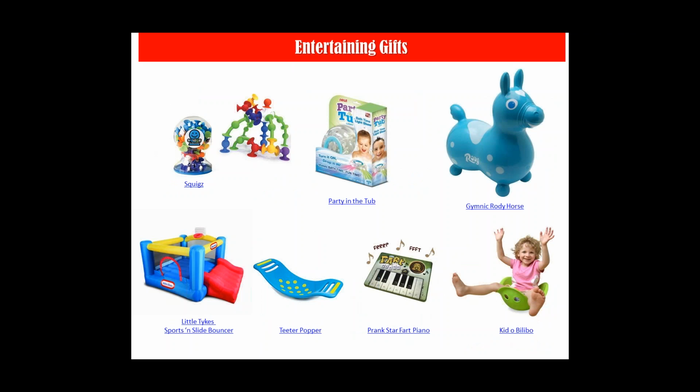And next slide we have squigs, I think is how you say it. Now these things look like a lot of fun. They stick to each other and they stick on any platform. So I can imagine it would be a great bath toy too.